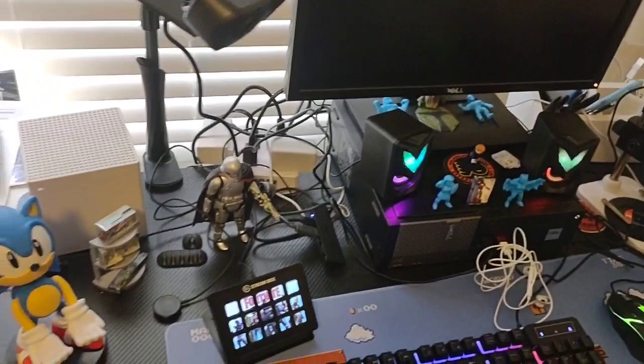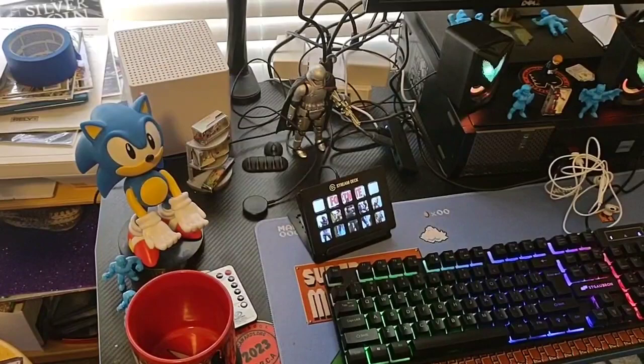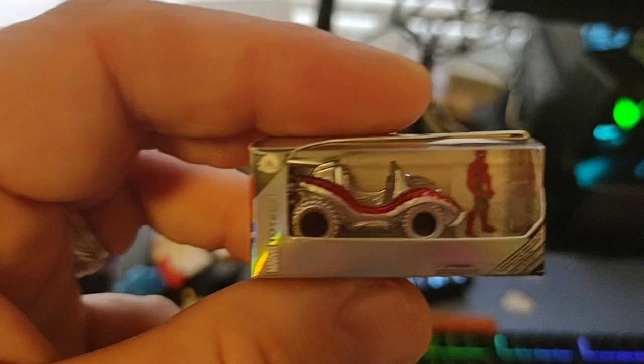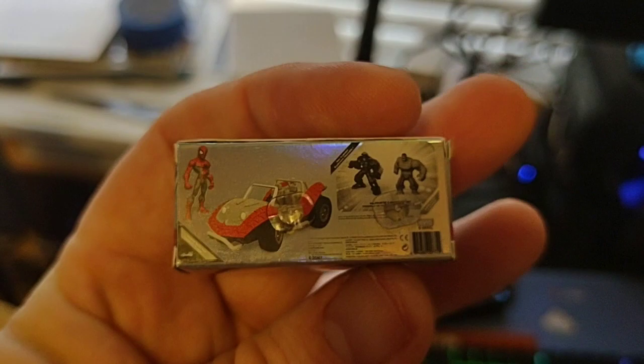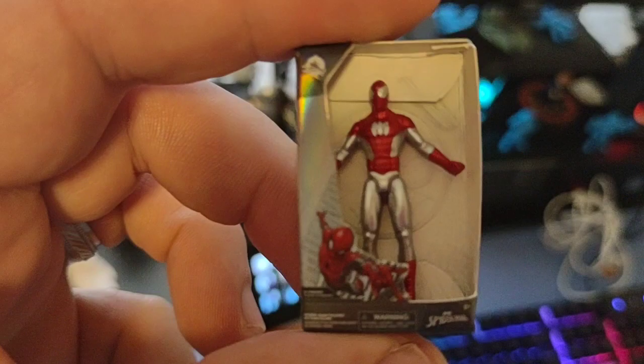Got the Captain Phasma there. I've got my Stream Deck, and that round thing behind it is my watch, for my watch. And then I've got these little minis here. Spider-Man car. I'm not going to go through them all. Oh, I'll have a look at this one though. A mini Spider-Man.